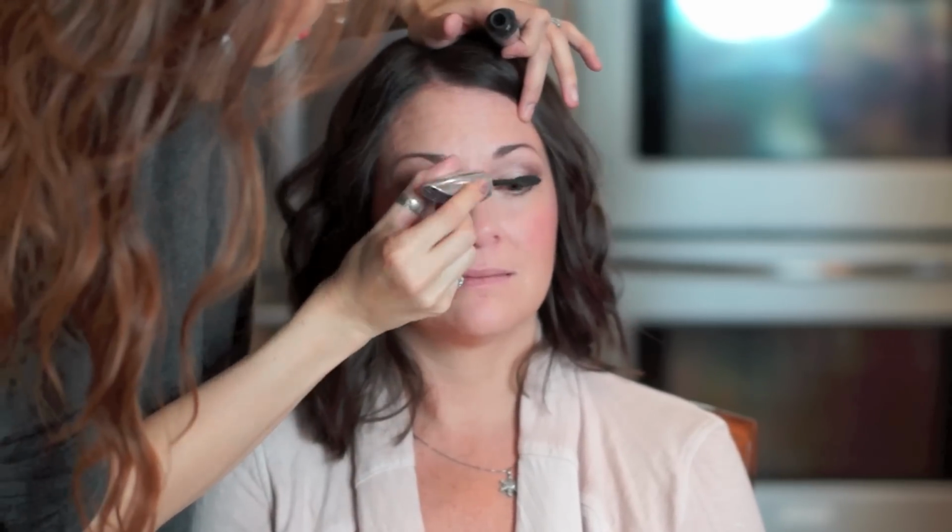I also smudged some dark brown shadow under her lash line just to smoke it out just a little bit. And I added some black mascara to the top and bottom lashes, and then I also added a little bit of black eyeliner to the bottom waterline, which I show later on in the video. I ended up doing that last.